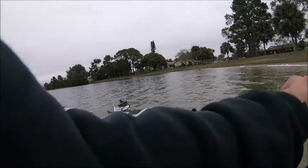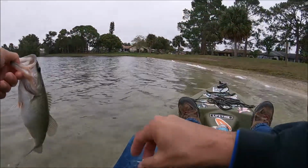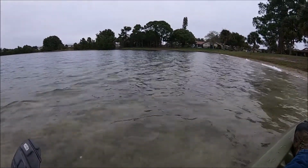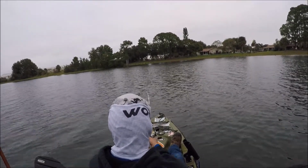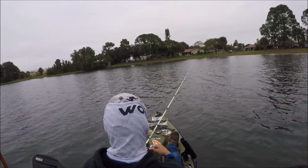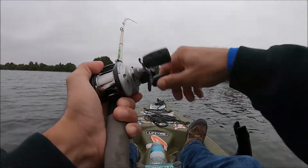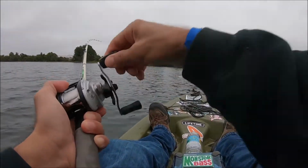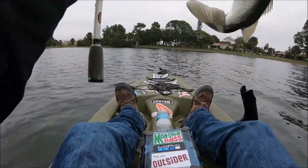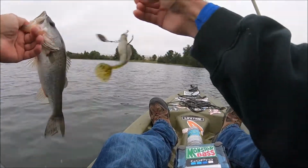Oh, lost my little swim bait here. There we go, that little guy. Look at that. Wow. All right, little man. What a little one. I even put on a bigger swim bait too. 4.5 incher. Oh yeah, right up the nose. There we go.